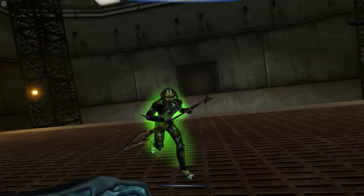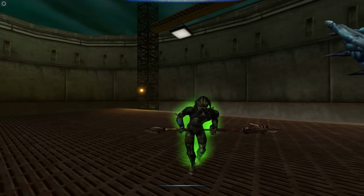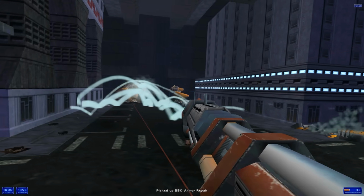AVP 2 was released in 2001, again exclusively for Microsoft Windows, running on the Lithtech engine, previously used in such titles as No One Lives Forever, Blood 2, and Shogo Mobile Armored Division. And yeah, you guessed it, again having three campaigns, playing as the Alien, Marine, and Predator.